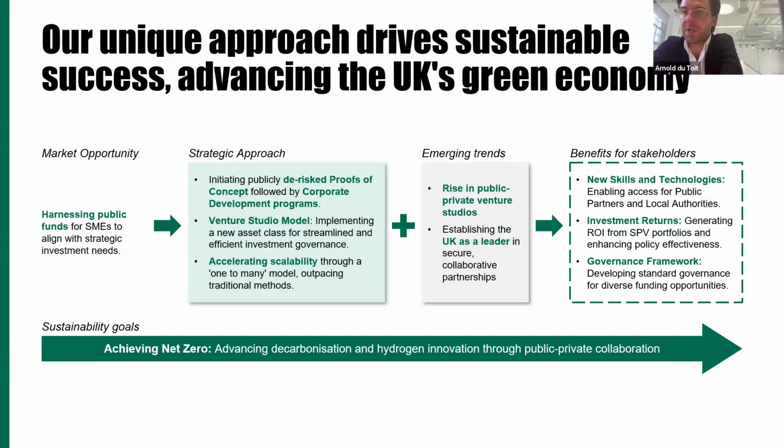The strategic approach is very simple. We have to de-risk these assets to a point where commercialization is right on the doorstep and therefore attracts the right level of investment. I've mentioned before that venture studio models so far have outperformed every single other asset class and therefore is incredibly attractive for the private sector. And in this particular situation, will be the first ever publicly led venture building program to present these assets not only from a private perspective, but from a public interest.